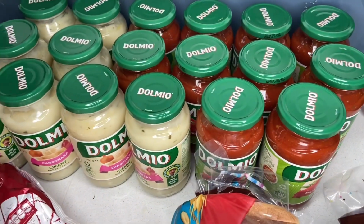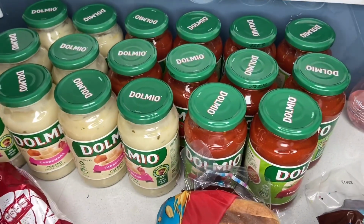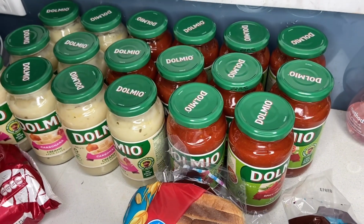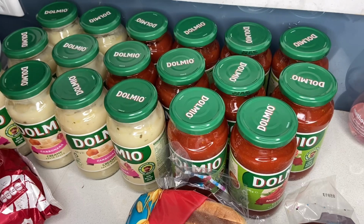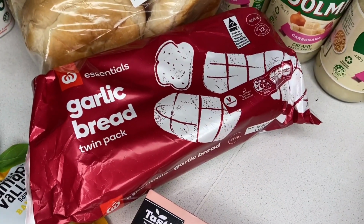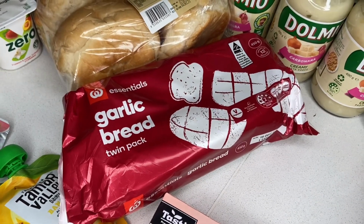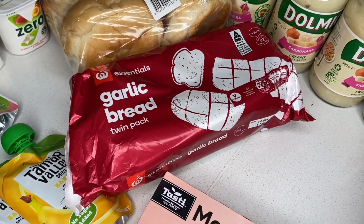I also stocked up on the Dolmio sauces this week. So these were down to half price, $1.75 a jar. I've never seen them cheaper than that. So I grabbed a whole bunch to stock up the pantry. I also grabbed our favorite garlic bread here. This comes in a twin pack for $1.90. Not only is it super cheap, but it is such a good tasting garlic bread.